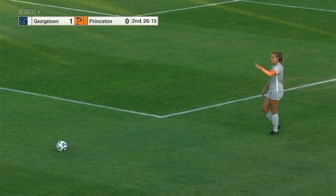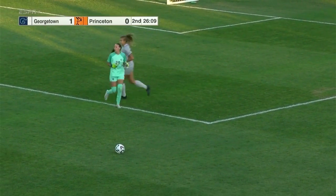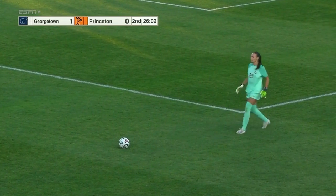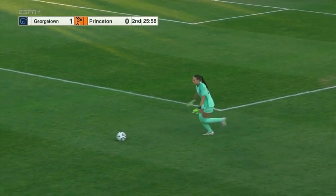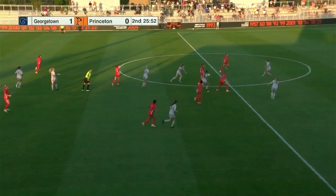And the 2 goals she gave up, we mentioned the one on the corner that she was basically pushed into her goal, could do nothing about. The other is a set piece that was a mismarking on Kat Berry, who's one of the best goal scorers in the SEC. 6-foot leading scorer for the Gamecocks was left alone in front of the goal. Nothing at fault from Karpenko in her 45 minutes of duty on Thursday.